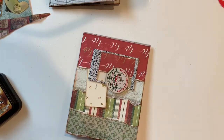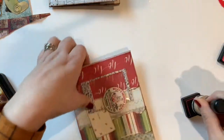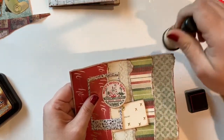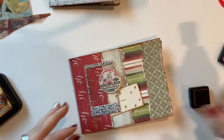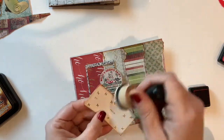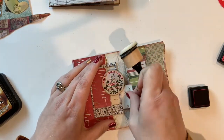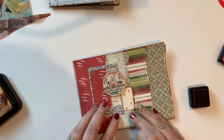And as I start getting more mail, I can just start adding all of the fun little mail things that I want to keep. So, okay, I kind of like that, and I might actually add a little bit to this too. Just a smidge. Okay, perfect. I think that's really cute. I like that you can see the little "from" in the window.